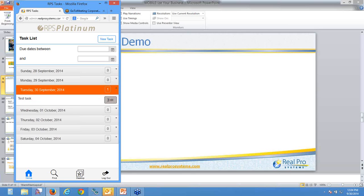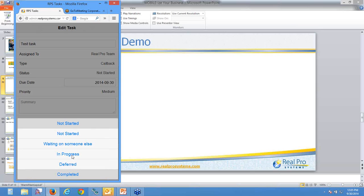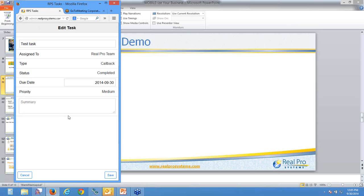And now we can go through and click on that task, and I can update this. So when it comes time to actually complete the task, I can make the call. I can change the status to completed, and I can take any notes, summary, whatever happened there on this specific task. Then I can save that, and at that point, my task is gone. I completed that. It's no longer a to-do for me.